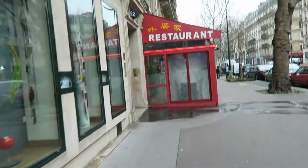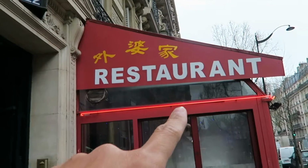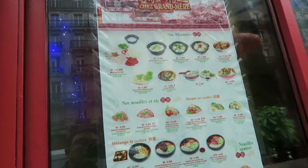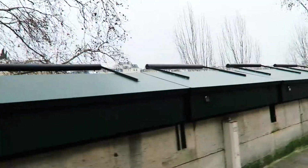So today, although it's a bit cold, I just came out with a Heattech and a t-shirt. Hopefully I will not be frozen to death. So chanced upon this Chinese restaurant. It's called Wai Bo Jia, but we don't have the chance to try it now. It's too early, the bookshops are not open yet.